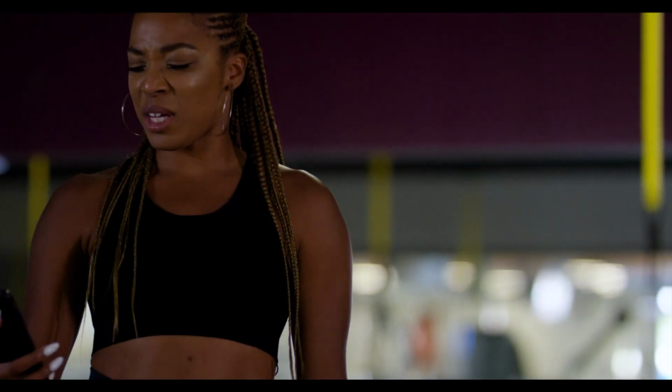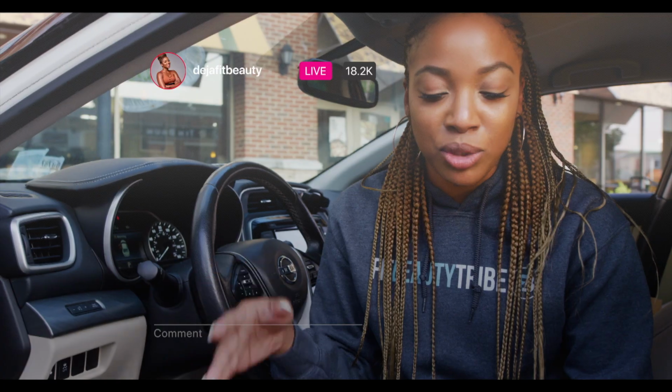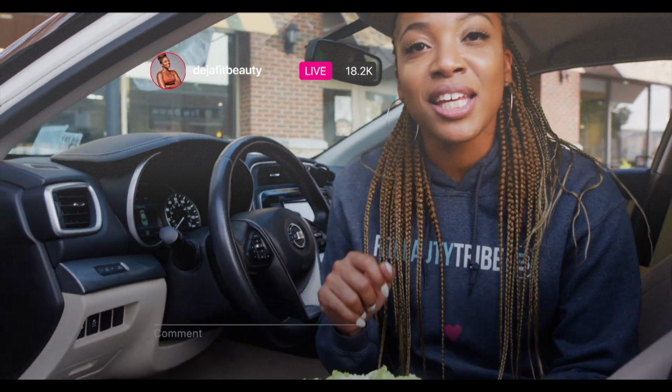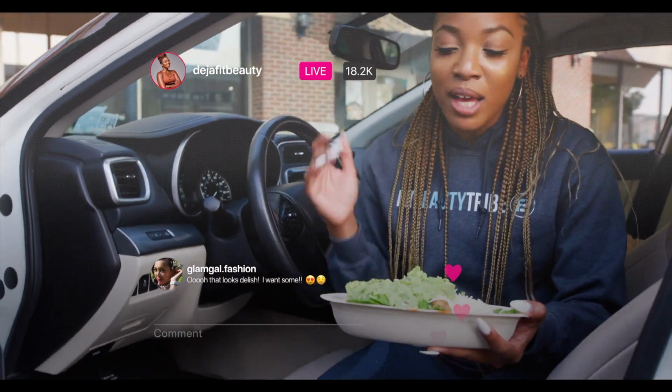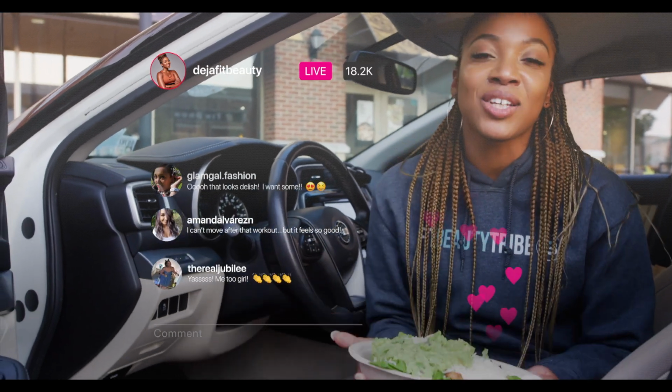Girl, you know that's not keto, but cheese, got some sour cream, got some steak in there for my protein. Yeah, there you go. Keto salad. So you can't outwork a bad diet, guys. So let's get it.